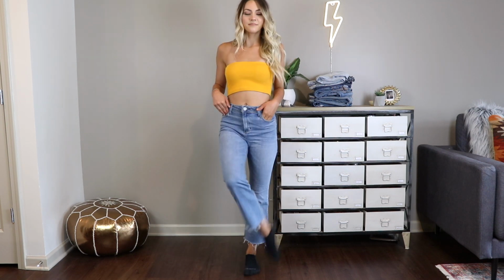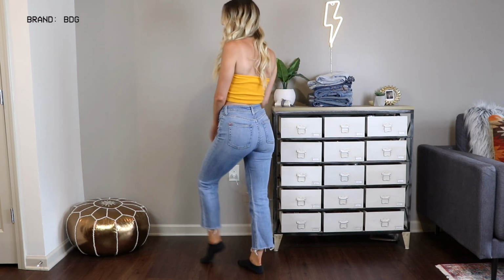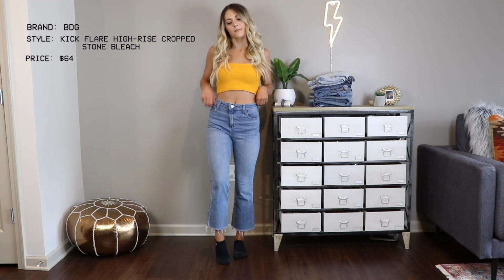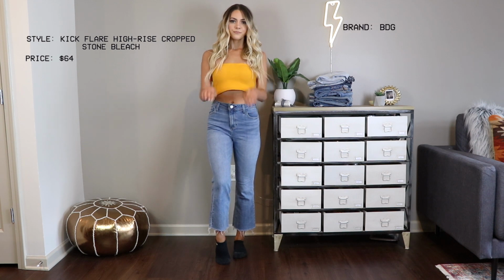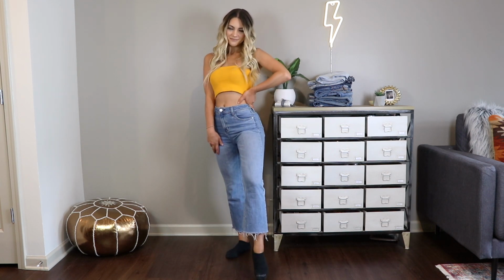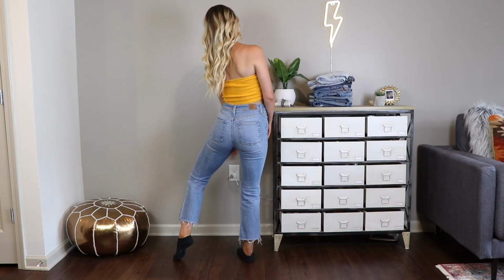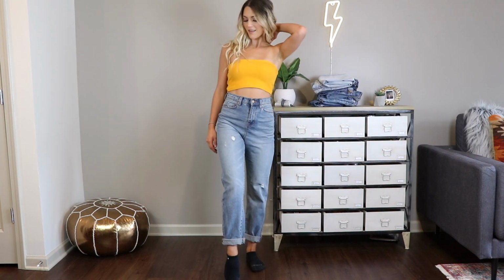Next pair of jeans are from the brand BDG. You can find this brand at Urban Outfitters. I put this style of jean in here because I just love how different it was going off of the original pair of jeans. I just love the kick flare high rise cropped style of this. They fit really well. They're comfortable. They just fit you really well, and I just like the different style of it.